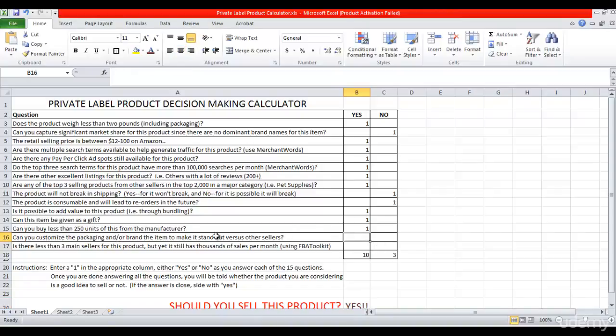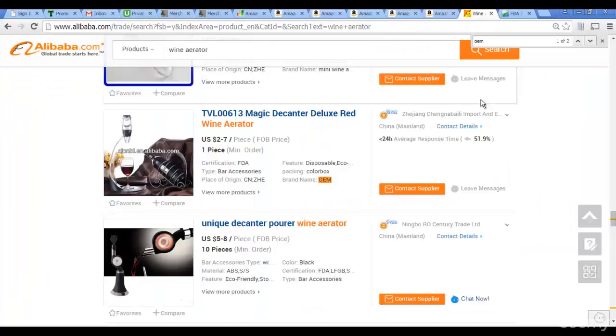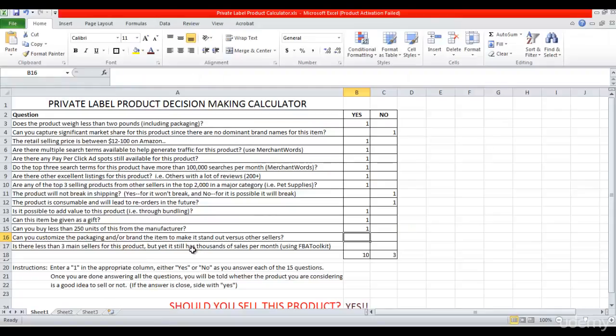Can you customize the packaging or the brand of this item to make it stand out versus the other sellers? So you want to make sure that you can customize the packaging when you work with one of the sellers out in China there. So we could see that right here. It says it in the listing, OEM, and that's going to mean that you could private label or you can brand it the way that you want, okay?